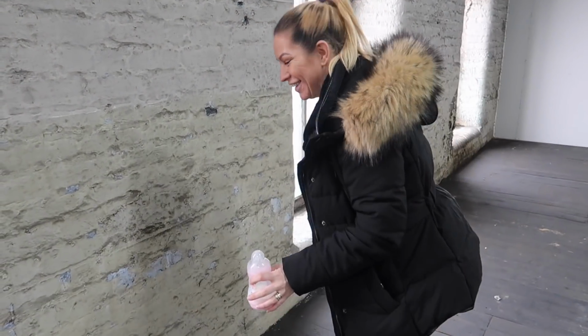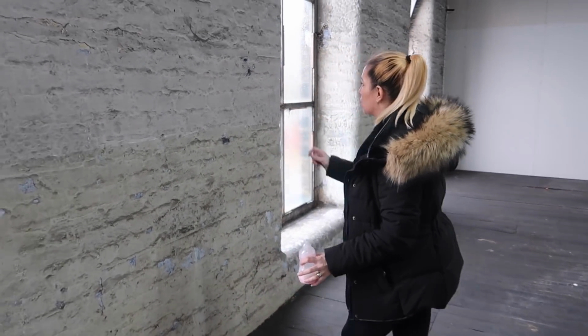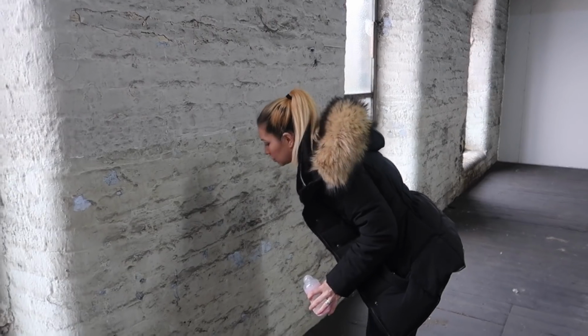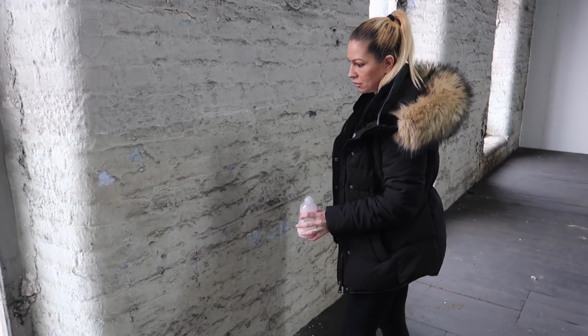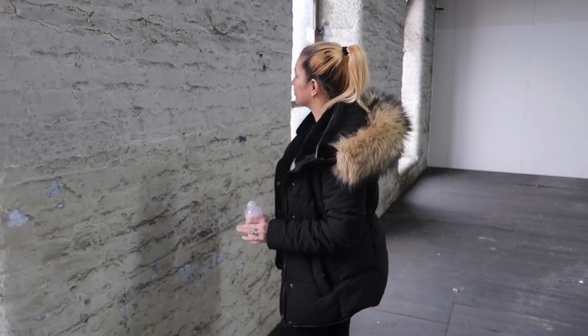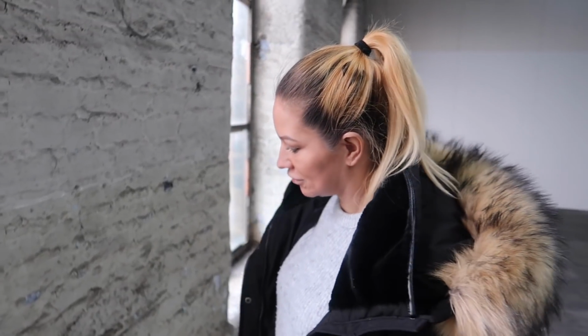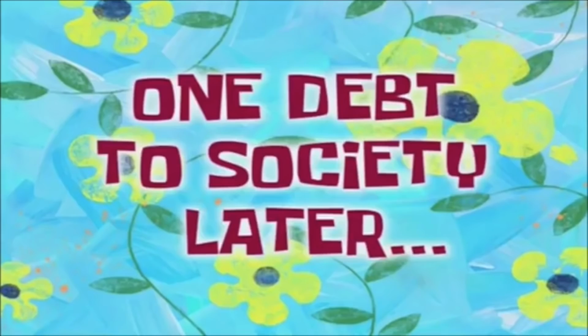Who needs a wire brush? I've got me foot. Oh, we need a scraper, we'll just scrape it off. No, a wire brush will take it off dead quick and easy. Not a wallpaper scraper. We'll get a brush today and we'll see you back here in 6 years. I don't think we'll see us back here in 6 years, will we? Yeah. No. Oh, maybe 6 months. This is the last time I'm going to see this studio for 6 months. One debt to society later.